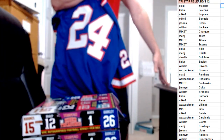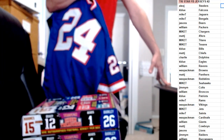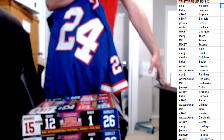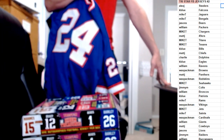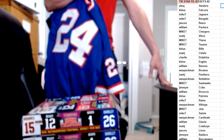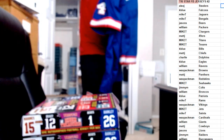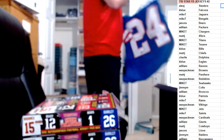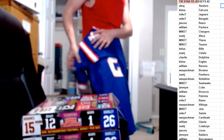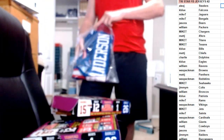We have two-time Super Bowl champion, Super Bowl MVP, first team All Pro in 1979, second team All Pro in 1980. Two-time Pro Bowler, 79 and 80. Offensive Rookie of the Year in 79. And Comeback Player of the Year 10 years after Rookie of the Year in 1989. Pretty cool. Nice little career for Mr. Otis Anderson. That one is TriStar authenticated. The thing is in the box here.